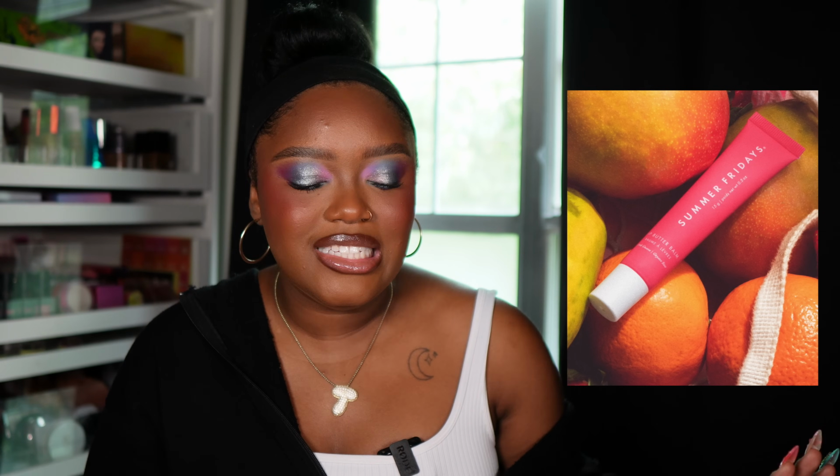We have so many Guava releases. Ellis Brooklyn has a Guava fragrance. Fenty Beauty just came out with a Guava body butter. There's so many different Guava themed things, and I'm here for it. I love that we have a completely different fruit than we've been seeing in the past. Excited to try this. I will be getting my hands on it.